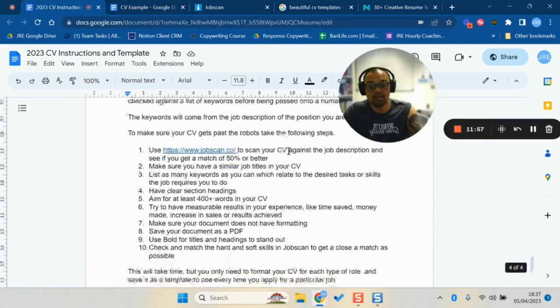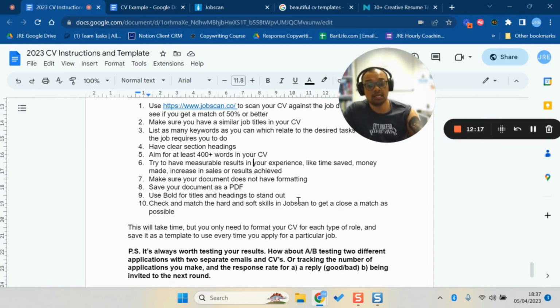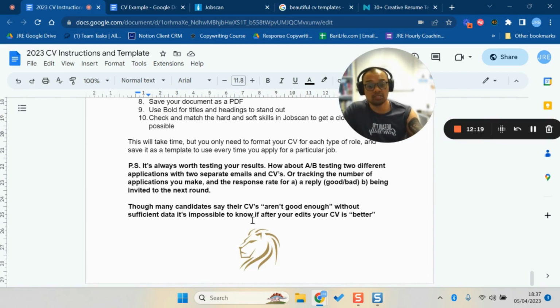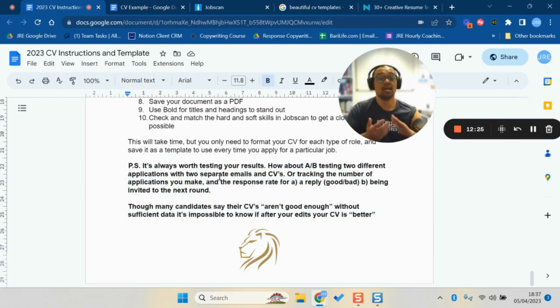So, a few other things to recognize: having clear section headings, 400 plus words in your CV, and measurable results. Don't just say, I served customers. How many customers? Always save your document as a PDF when you upload it. Use bold for titles and headings, and check and match hard and soft skills. It's always worth testing your results. You can test different CVs. If you're watching this and your CV isn't working, try different CVs, try different words, try different things, and really track what you're doing. What version of the CV are you using?